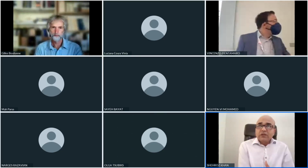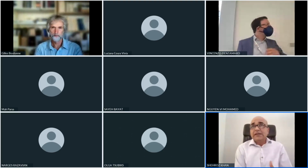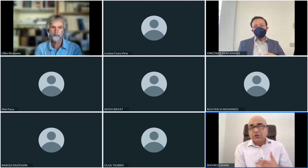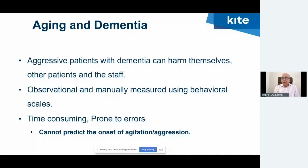Now, from a clinical perspective, clinicians would want to know when a person is getting agitated so that preventive measures can be taken. The traditional method is manually observing these patients and doing clinical assessments, using scales like PAS, Pittsburgh Agitation Scale, or NPI, and other types of clinical instruments, and literally noting them down on a piece of paper.